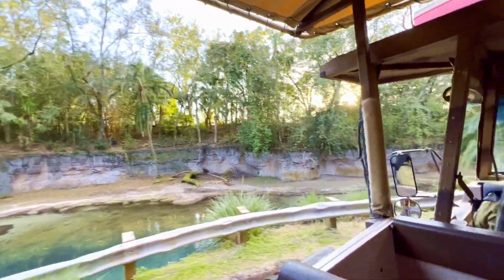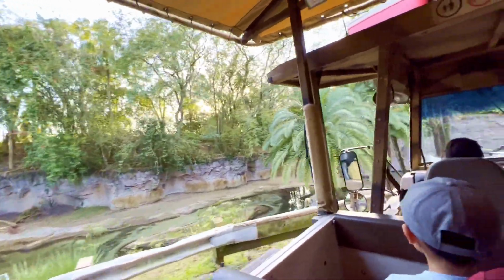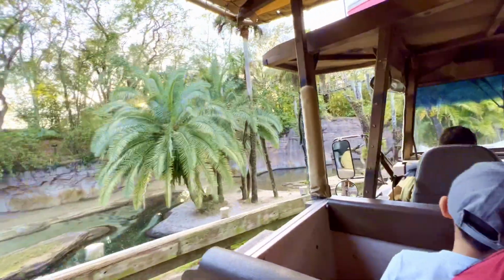Now coming up, we're going to be approaching Croc Bridge, just to give you an idea of the next animal we're going to see.